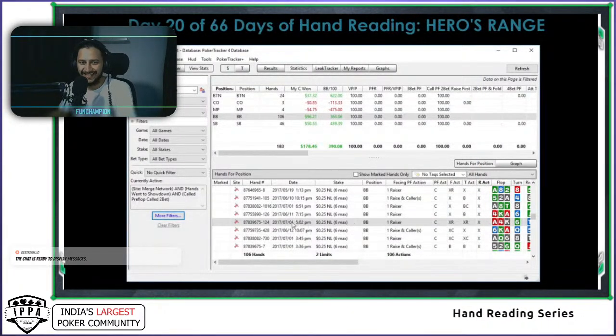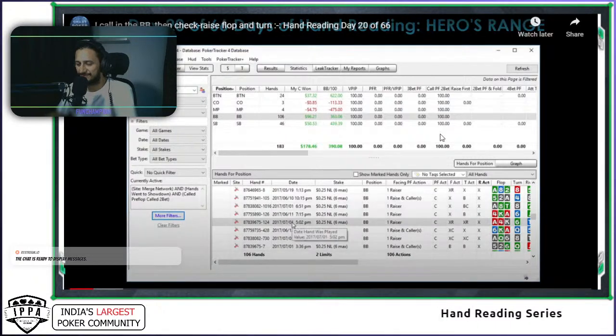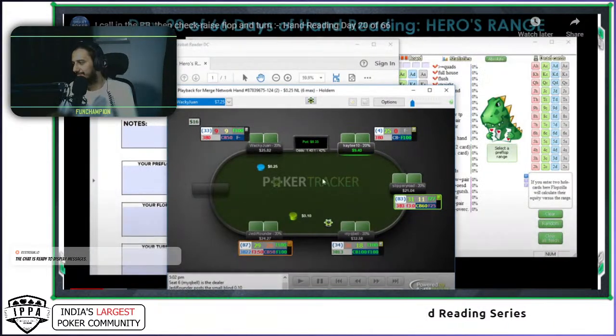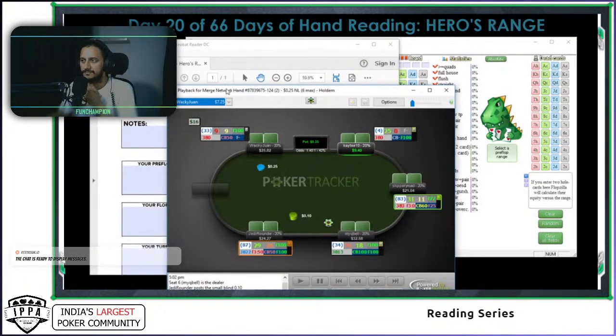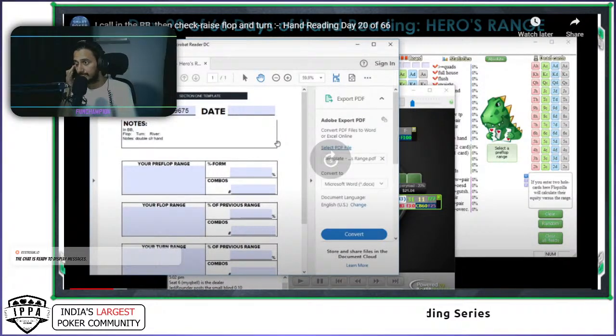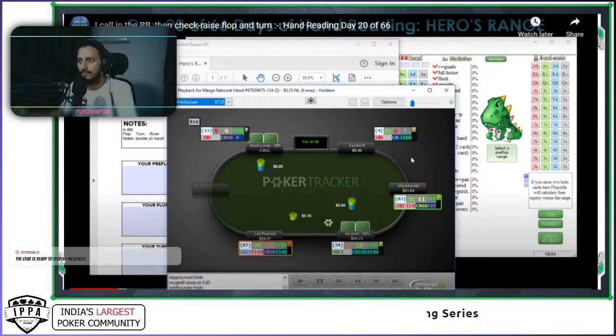I don't often double check raise. I mean, let's go. Most likely it's a really good hand or a really good bluffing spot, you know. So July 1st is our hero's hand, right? I'll look up the date later. That's me, and I just call.